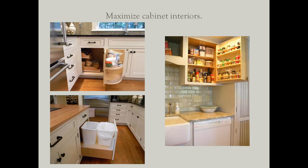So some storage ideas. I like to maximize the cabinet interiors on my projects. Sometimes we have these blind corners, and these rollouts are great. They tuck back into the corner, and you open the door and you have these shelves for some smaller items. So we're utilizing this dead corner for storage.